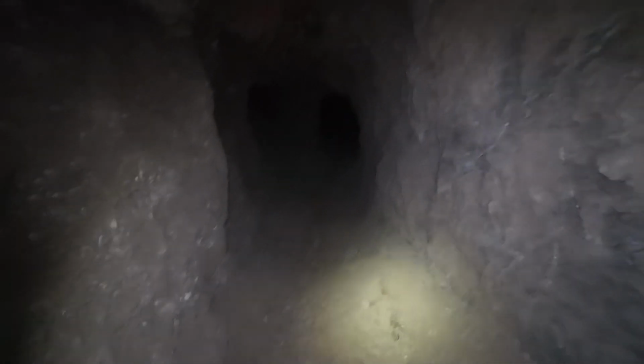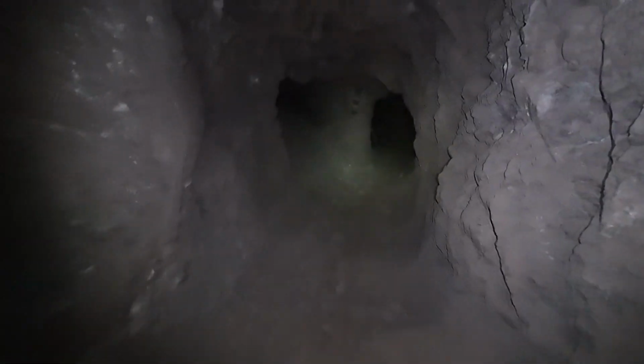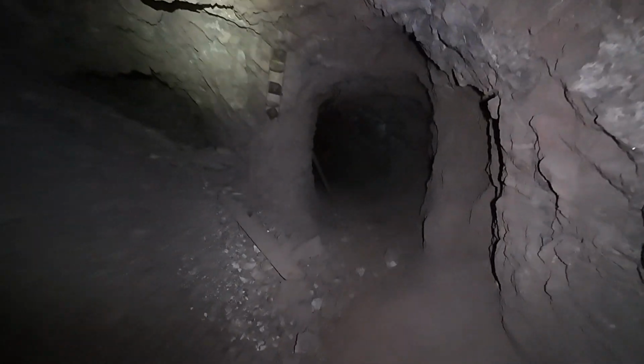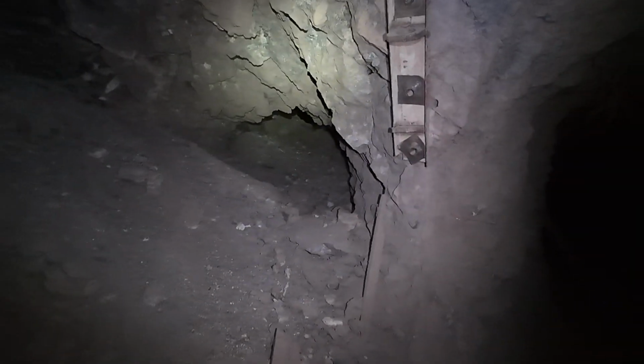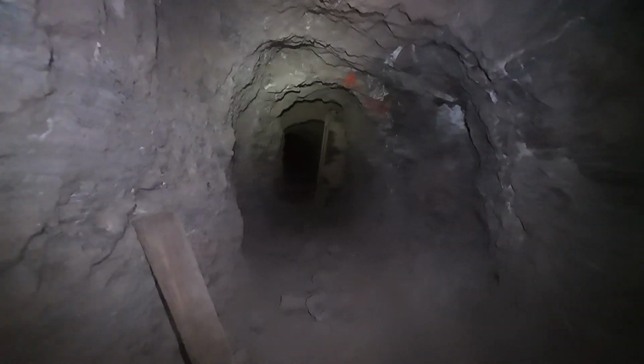While we're waiting for Austin to come down, we'll look around this level a little more, then we'll keep going down. This level was not our goal. Our goal is the 600-foot level. Oh, I bet you this goes to that air shaft escapeway.